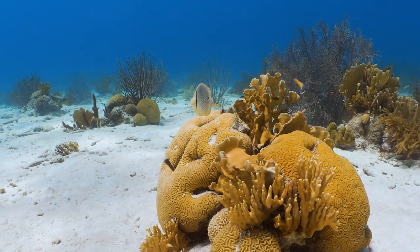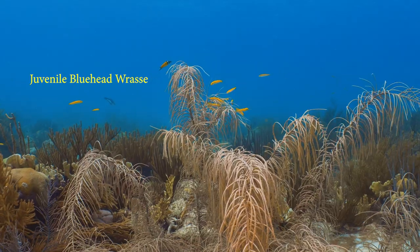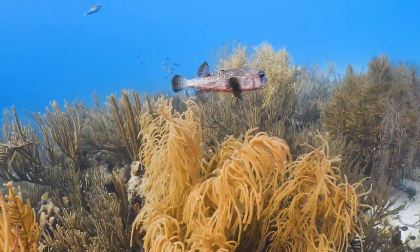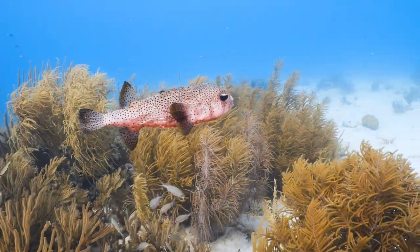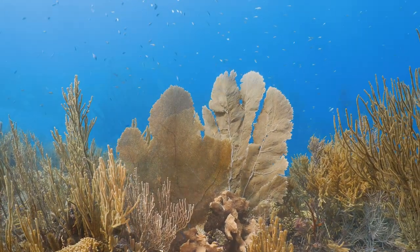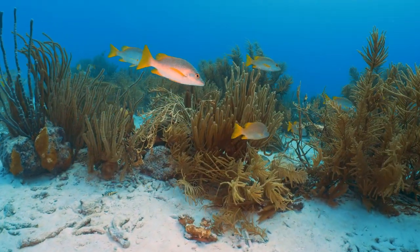A four-eyed butterfly fish comes out to inspect me. Juvenile bluehead wrasse and a bluehead wrasse. A porcupine fish. Let's see what we find at the top of the wall. Beautiful schoolmasters glide before our lights.